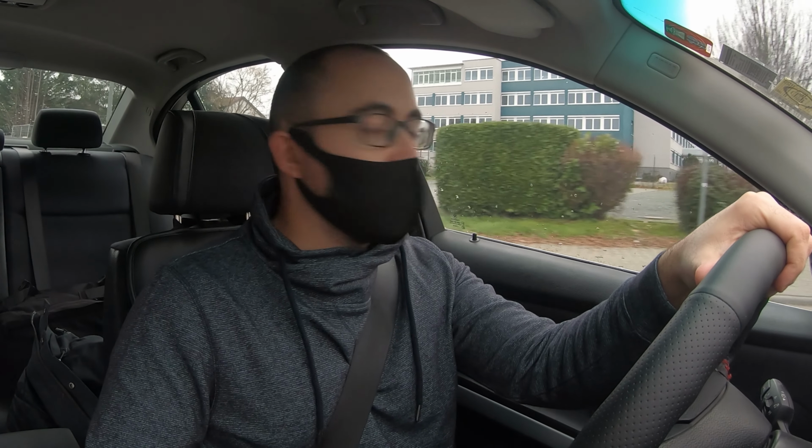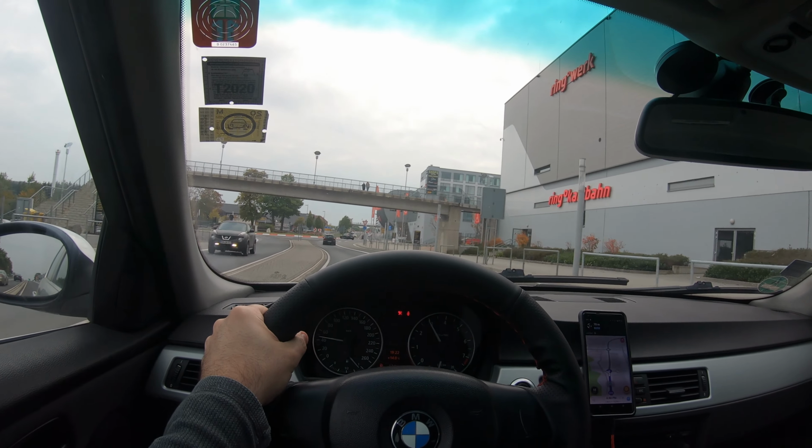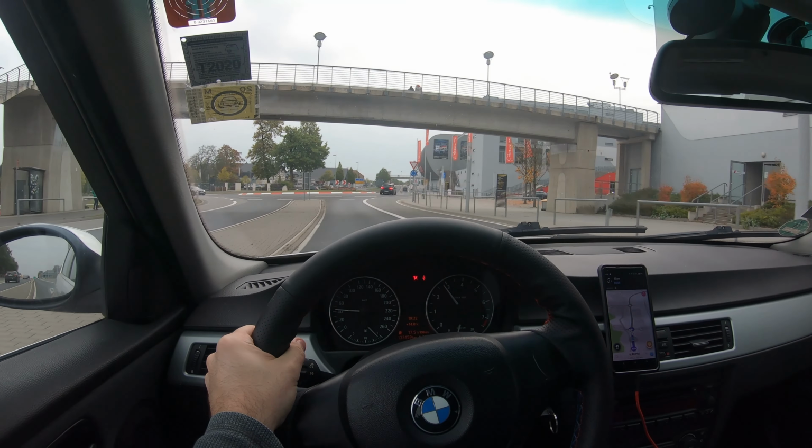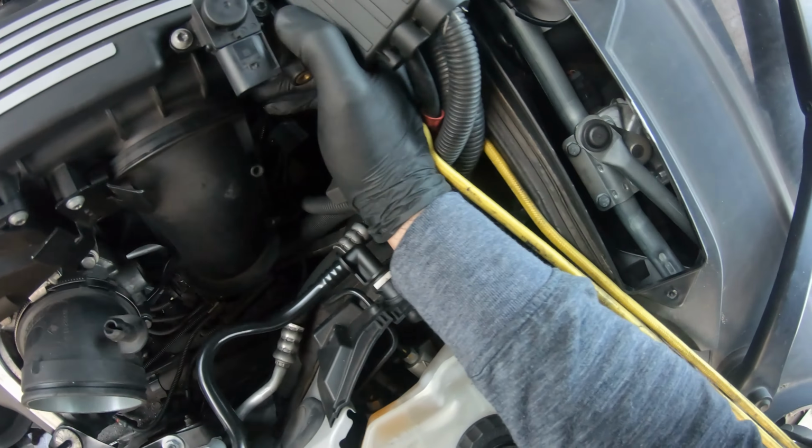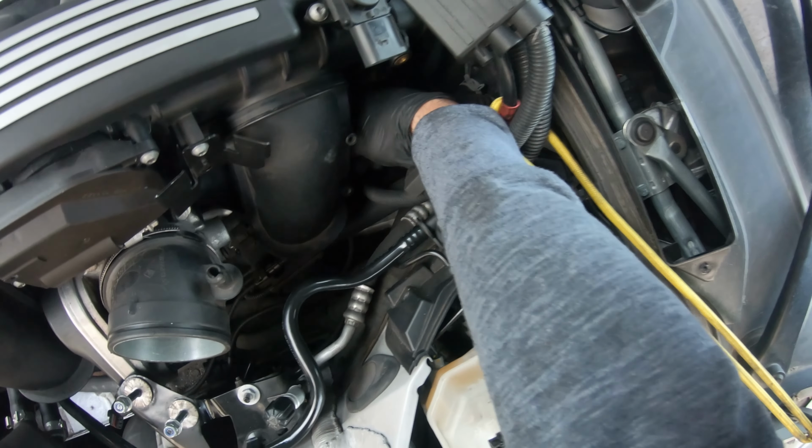So I was pretty excited when I first bought this BMW. You know, it's fast, it's comfortable, it's sporty. So now the problem is, in my experience with owning a BMW for the last few years, is that they're not so reliable, which can lead to some very costly repairs.